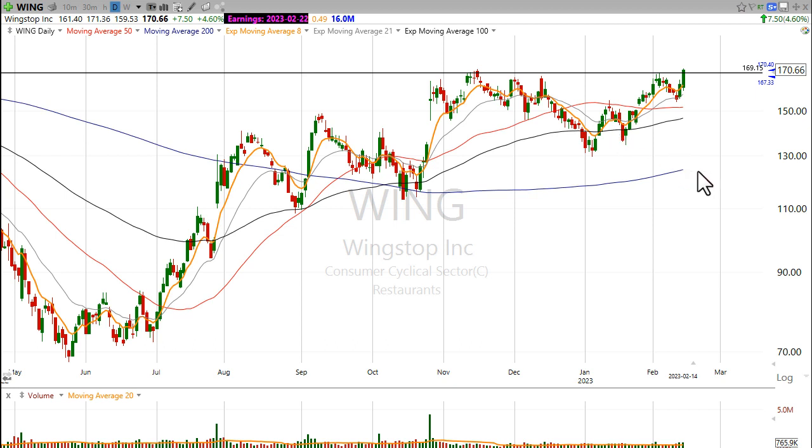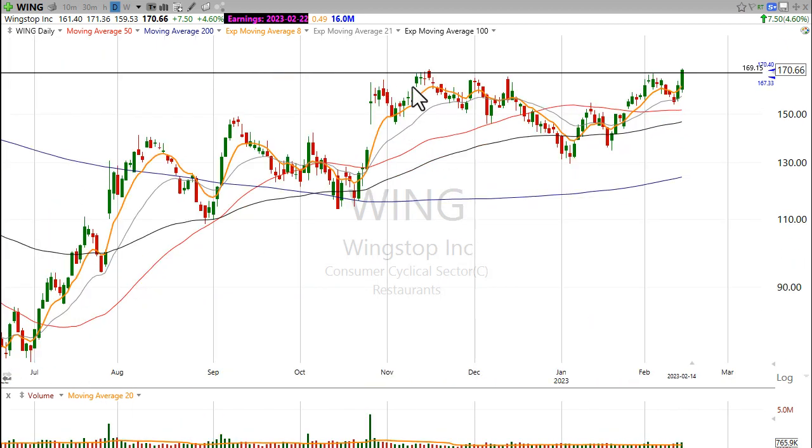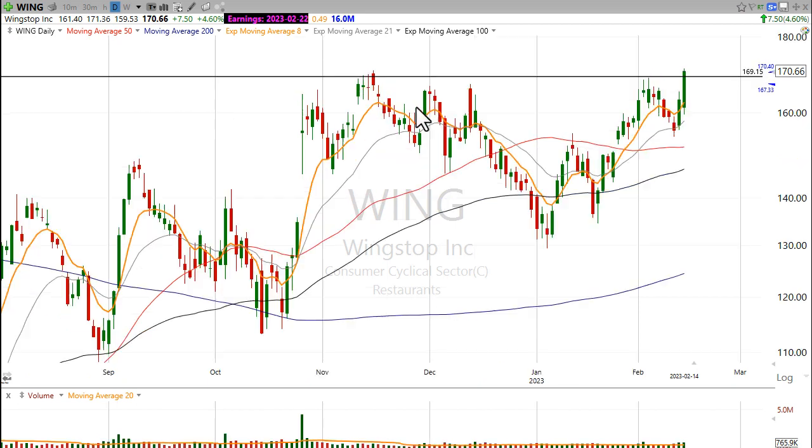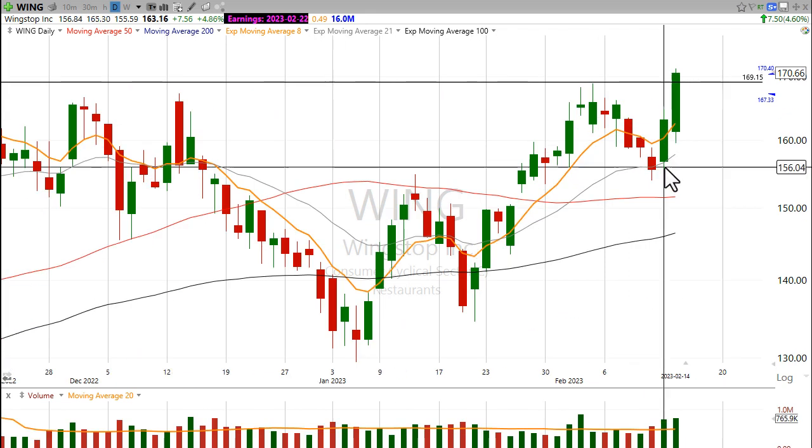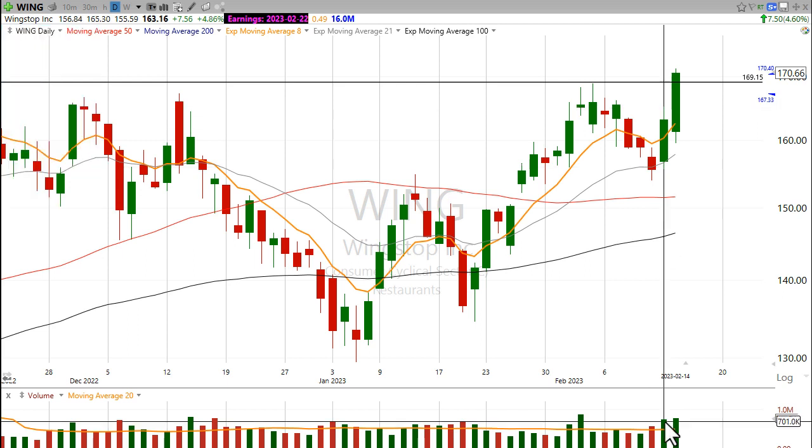So as you can see on the daily chart, we have this clear level of resistance right around 169. In November, the stock couldn't get above. It tried, it closed below every time. And so this was a clear level of resistance. It pulled back to the moving averages. More recently, found support at the 21-day. And yesterday, had a nice upside move on a pickup in volume.